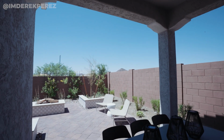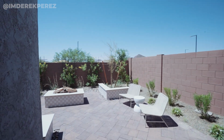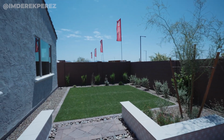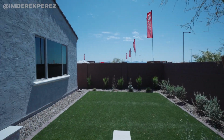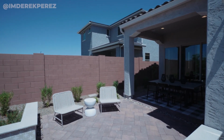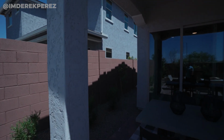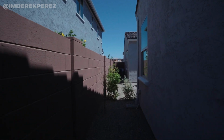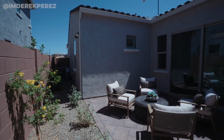Super nice mountain views, as you guys already know. And we are in the outside, so this is the backyard area. Community center's over here. And then we'll kind of do a little walk around here. That way you guys can get to the other patio. So, bam.